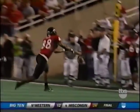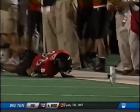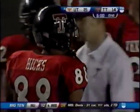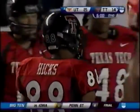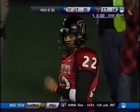Watch Jared Hicks, number 88, trying to get his head around, trying to keep his feet under him, trying to reach for the ball. Every now and then you short circuit a little bit with information processing overload. I think that's what happened to Jared Hicks on that play. Would have been a first down. Instead, Texas holds, forces a punt.